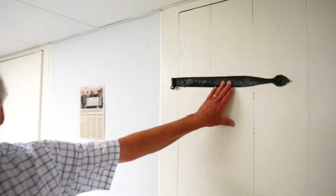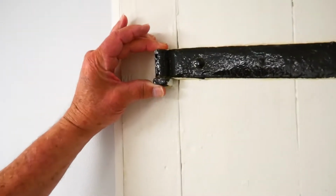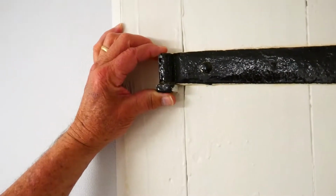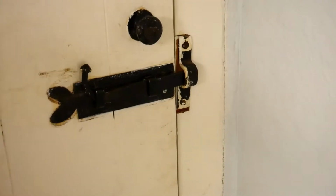Let's step over here. Here we've got a smaller set of hinges, still original hinges, and there's the hardware that has never been changed since the 1820s. Look at the latch on the door. The little doorknob, the latch, all original to this building. And isn't it amazing that we preserve these things for you in downtown Dandridge in our National Historic District?